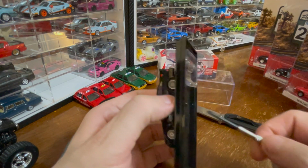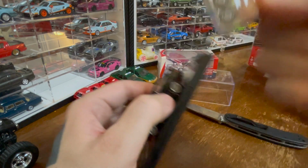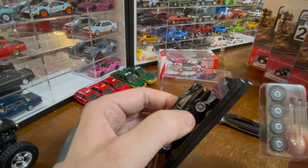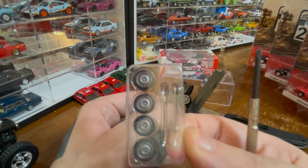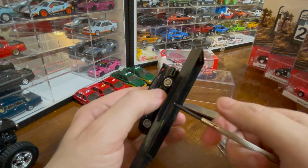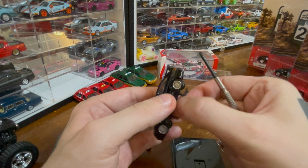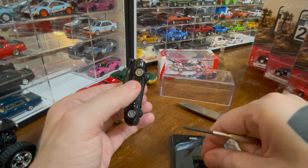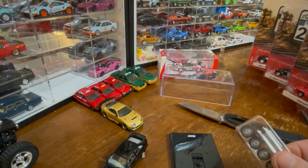So, oh look, it comes with alternate wheels. Alternate wheels and axles. And actually, these are pretty cool. Where's the focus point? I'll show you them in a moment. I have twice now tried to change wheels on a die-cast, and one of them came with a kit for changing the wheel, and I still messed it up. So I'm a little gun shy, to be perfectly honest about that.